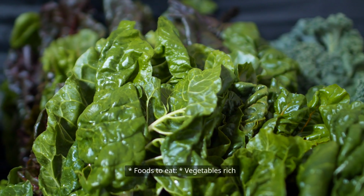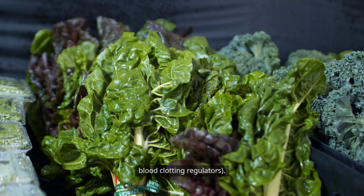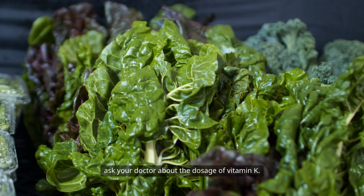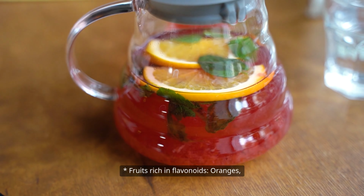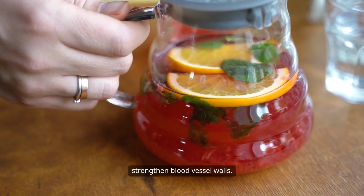Foods to eat. Vegetables rich in vitamin K, such as spinach and cabbage, are natural blood clotting regulators. Note: if you are taking anticoagulants like warfarin, ask your doctor about the dosage of vitamin K. Fruits rich in flavonoids, such as oranges, blueberries, and red grapes, help strengthen blood vessel walls.